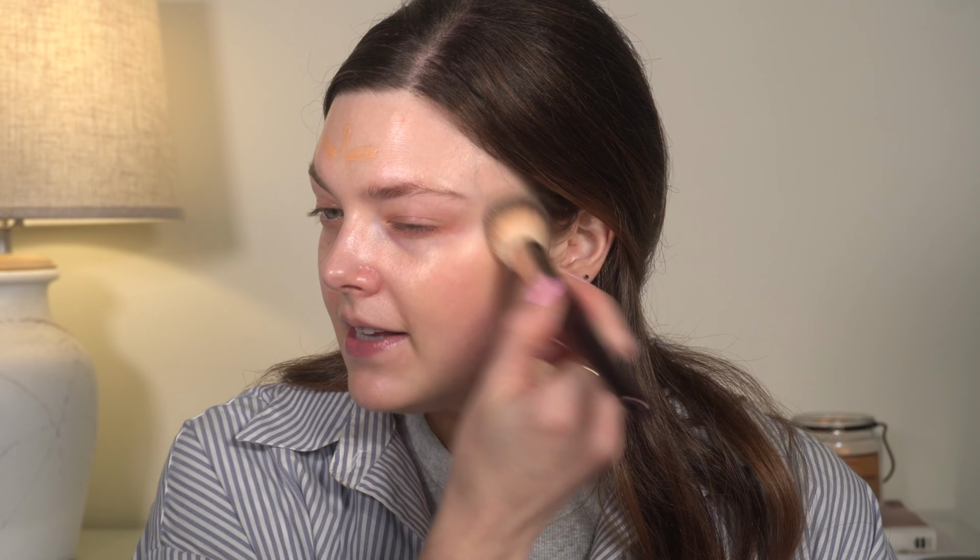I honestly don't use mine as much anymore. I still love it. I don't know. Most days, to be honest, my skin is pretty glowy already before I even start filming because of my skincare routine. So a lot of times I just don't feel like I need to add any extra glow to my face, and I think that's why I don't reach for it as much anymore.